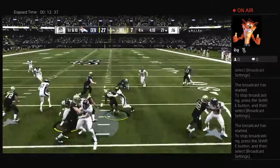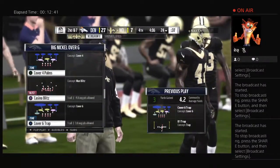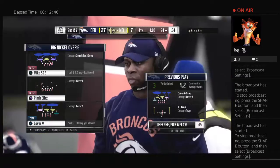The drive starts here with a carry by Ingram. And a short gain there as he'll get it up only to about the 24. Give him 3 on 1st down. It'll set up a 2nd and 7.